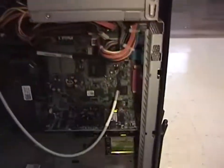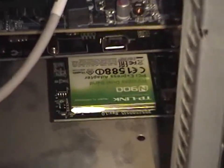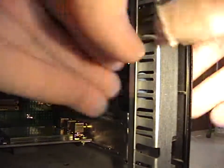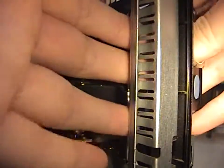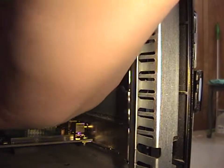Here is the computer and the old video card ready to come out. There's my new wireless card you saw me put in a month or two ago. Still working excellent. I haven't had an issue with it. Very good spend of the money I put on that. So we get the video card out. Of course, this is a toolless case. That opens up, and then we just press the tab, and the video card should come out. Yes, it does.